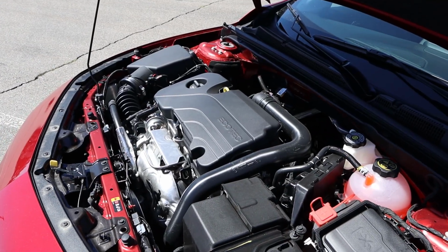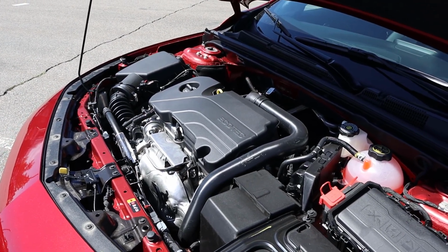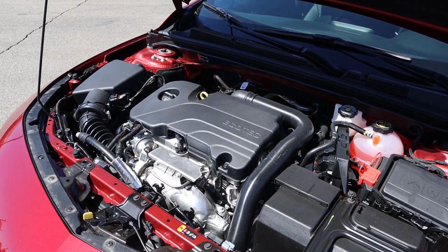Under the hood, we have a turbocharged 1.5-liter four-cylinder that goes through a CVT automatic. Fuel economy is 28 around town and 36 on the highway, with power outputs being 160 horsepower and 184 pound-feet of torque.